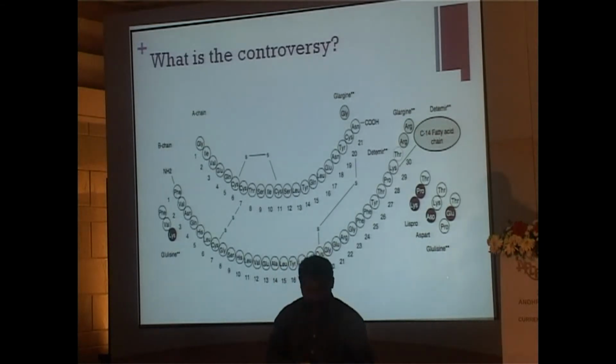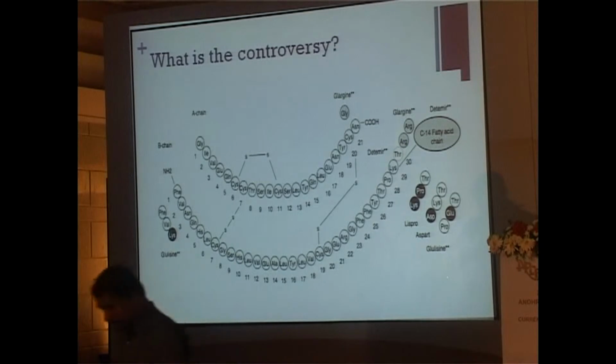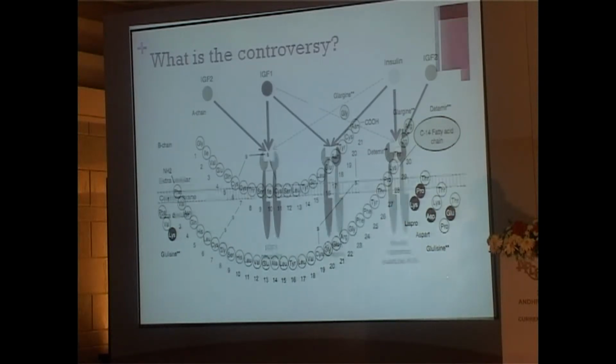Now, again, I don't want to belabor the point. I think we all know about glargine. We all use it quite extensively, and we know that it's extremely helpful for reducing blood sugars without causing hypoglycemia. And you have a once daily injection, and there are many, many studies which have shown this. Now, what was the reason for the controversy in the first place?